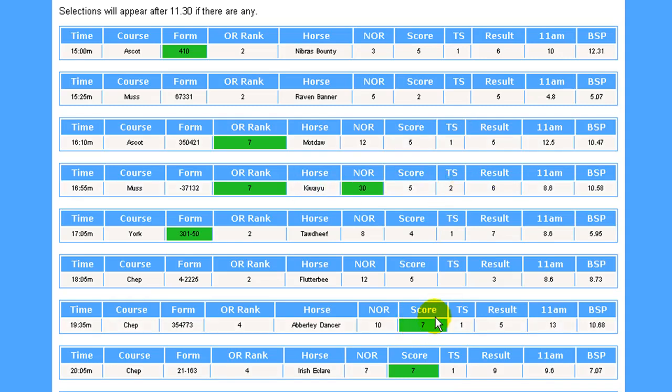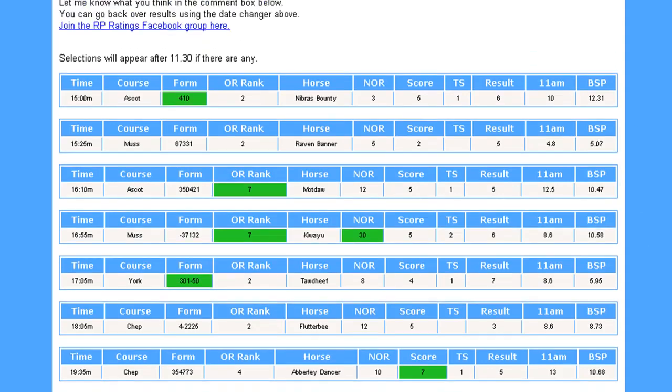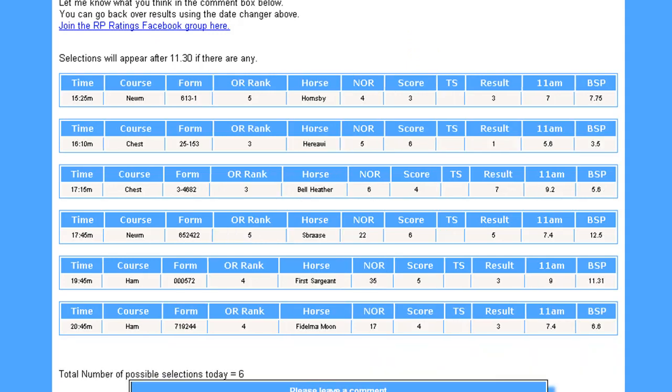I was going to say that if these would have been the highest score, we had 7, 7, I then go to the OR rank. Again, these have both got 4 here, so they'd have been the same. And then I go to probably the lowest price. That's the way I normally look at it. Okay, so let's go to the 9th. We may come across that situation before we reach today.